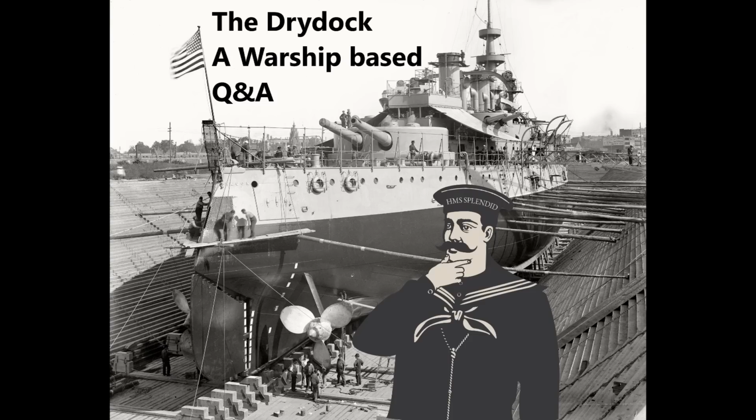Matt Blom asks, in Drydock 96, you mentioned the Scharnhorst-class battleships designers drew from Germany's World War I battlecruisers. Can you elaborate on certain design choices and influences that these designers took from the battlecruisers, and were any specific influences taken from the Mackensen class?